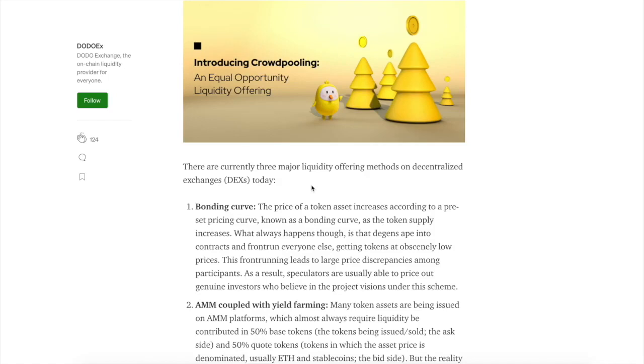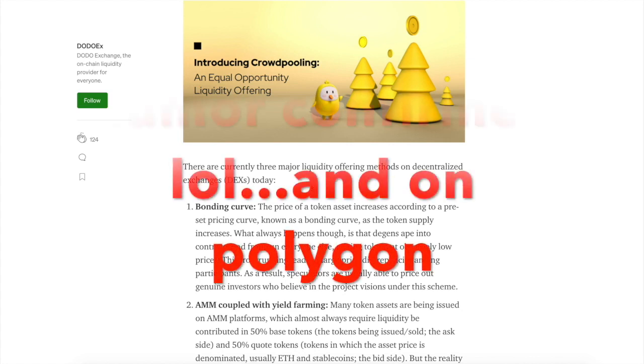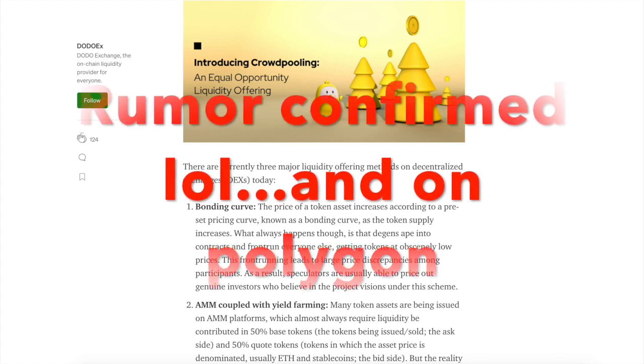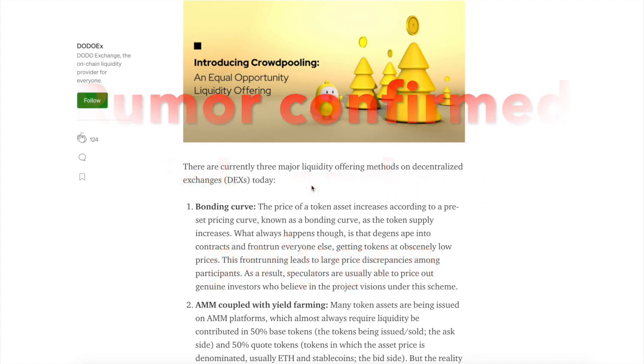I got to get into this. And they are working on a layer 2. I mean, what aren't they working on? They're possibly going to be integrating with Binance Smart Chain. It is a rumor, so we don't know, but they are going to be upgrading to V2, and we'll have more details on that later. So stay tuned to the channel.